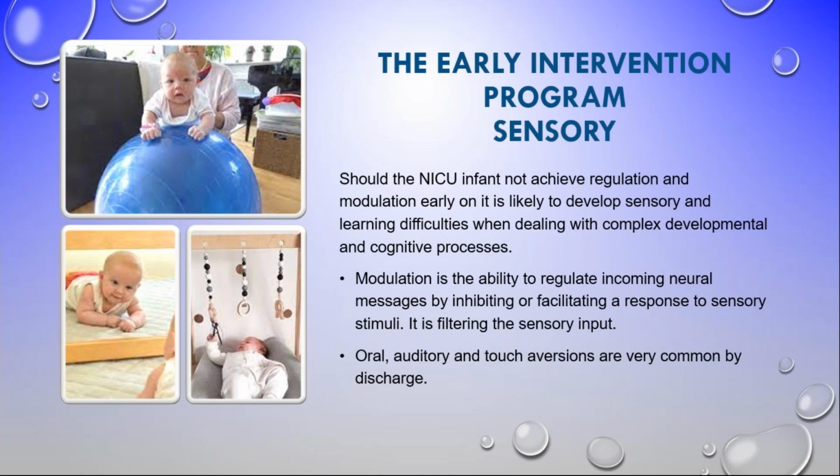Oral, auditory, and touch aversions are very common by discharge. Babies who won't suck, or babies that constantly suck. Auditory problems, babies who want to be in an environment where they have white noise constantly, or babies that need absolute quiet. Babies that arch away from you. Those are all signs of oral, auditory, and touch aversions.